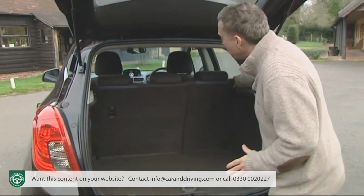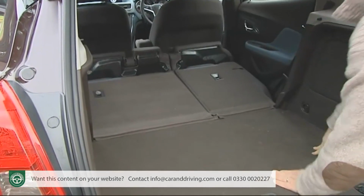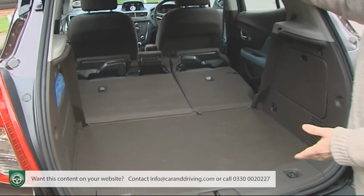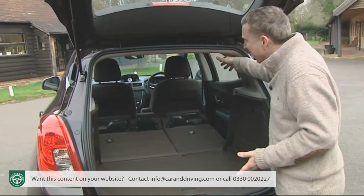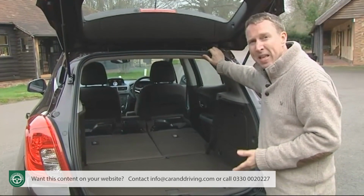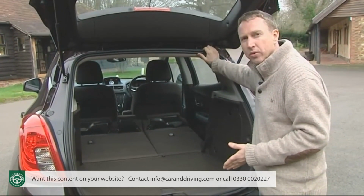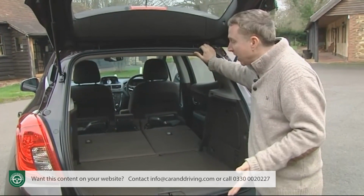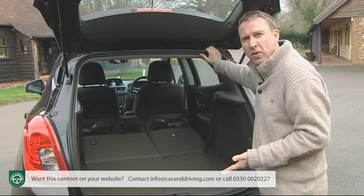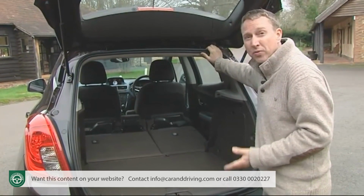And if you push forward the 60-40 split-folding rear seat, then there really is a lot of room to play with. You've got 1,372 litres of space in a load bay that has a length of, well, over 1.5 metres. Now, to put that into perspective for you, in a rival MINI Countryman, you get 1,170 litres of space. In a supposedly larger Nissan Qashqai crossover, you get just 860 litres, and in a Nissan Juke, only 550 litres.